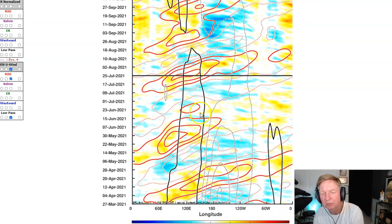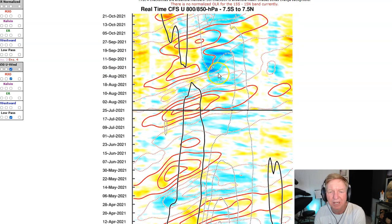Now it is over, we'll take a look down here, 120 east, that's the maritime continent. That's like Bali, something like that. Okay, it was forecast to push into the Pacific, but now you see come August 18th, the low pressure bias is to break up and totally retrograde back over the Indian Ocean maritime continent thing.